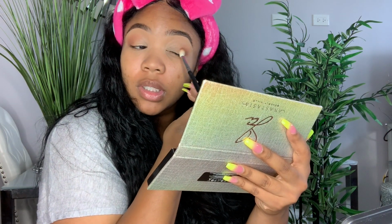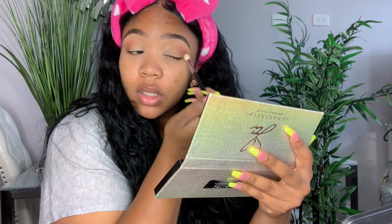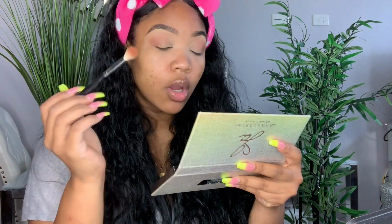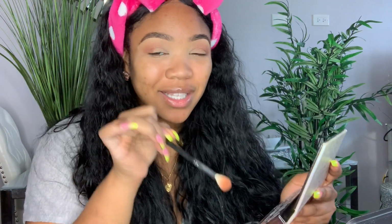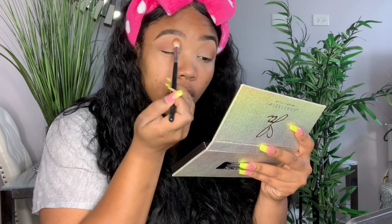So normally my brushes have had a little love and they're not as clean, so the color is a little diluted. Put a little bit more. And I'm just slightly dabbing into it. I'm not really picking up that much product when I'm going into the palette.